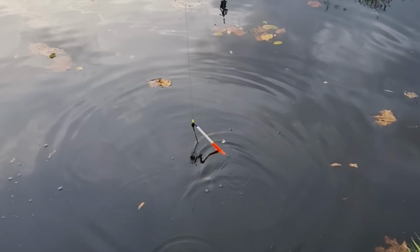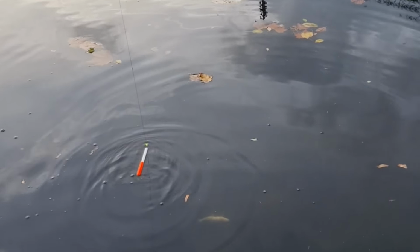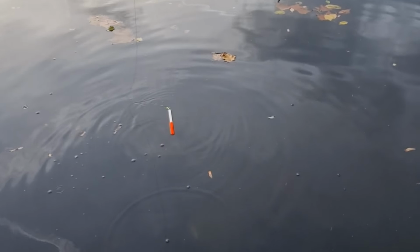So as you can see there, the canal very clear today, like it does in autumn. You can see there your bait all the way down on the bottom.